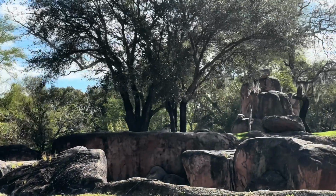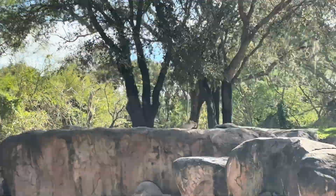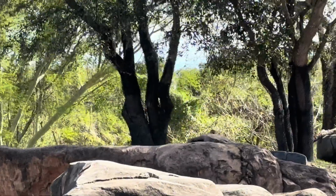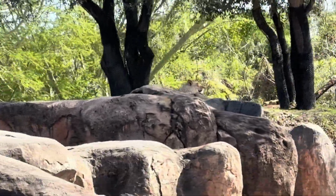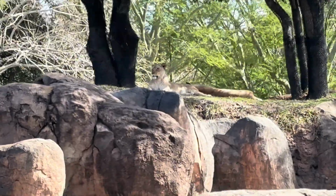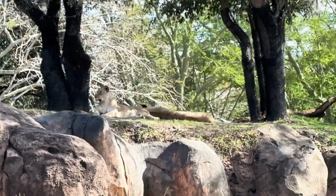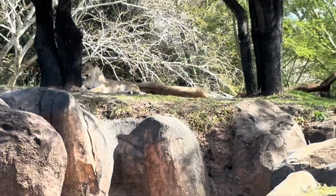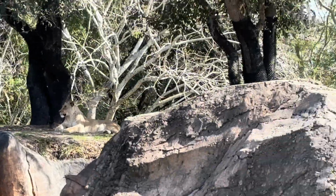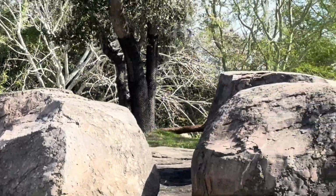Now, lions typically get sleep between 16 and 20 hours a day. A lion's roar can be heard up to 5 miles away. The female lion will actually go out and hunt and provide for the family, while the male lion will stay back and watch over the cubs. One's sleeping.